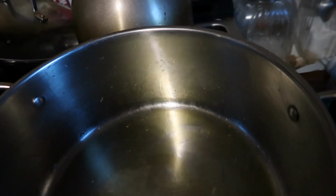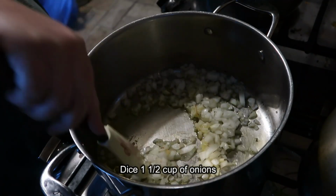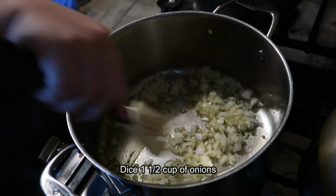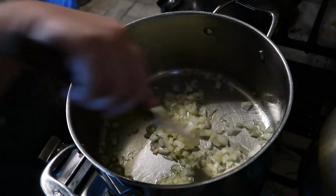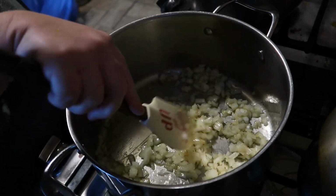I had just cooked a little bit of my potato stuff in here for my other thing I was making. But I'm gonna go ahead and utilize that oil that was in there and add just a little bit more. And I want to go ahead and put in my minced onion. Okay, gang, we've got about a cup and a half of onions going in here. I'm just gonna get them translucent.